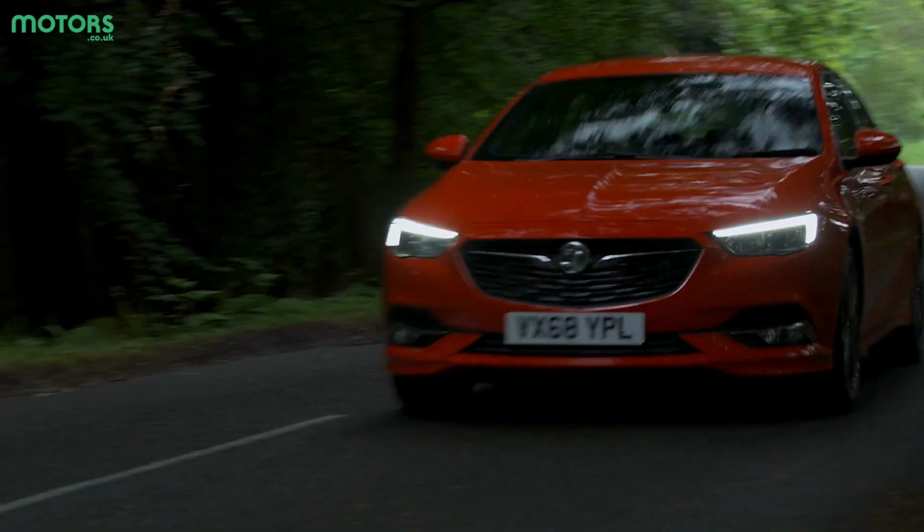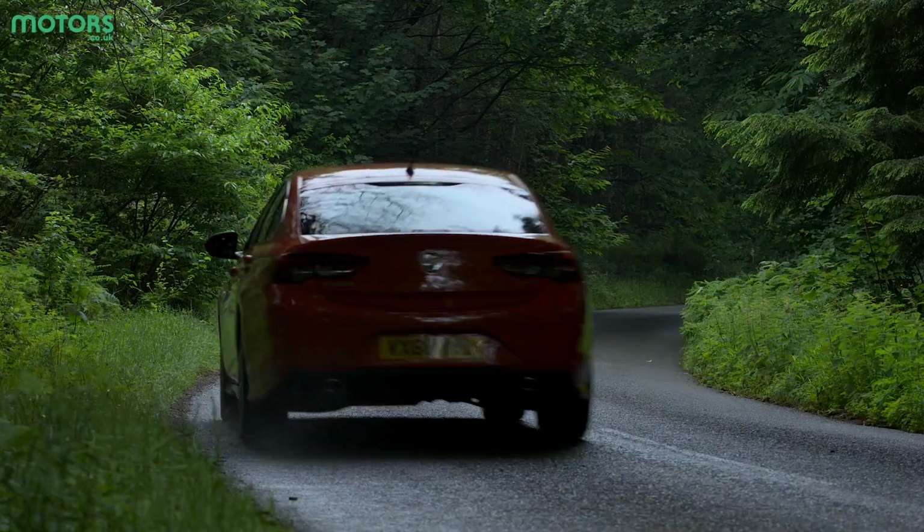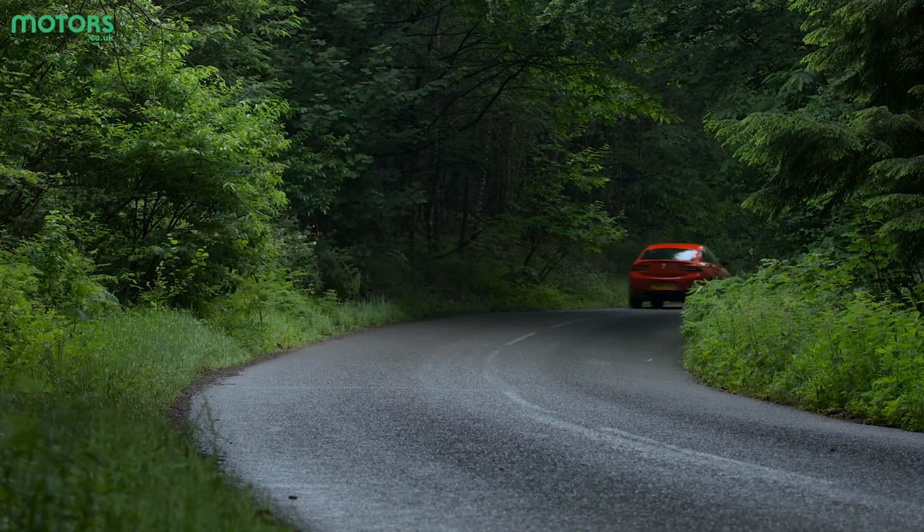There's a good variety of engines available with the Insignia, meaning there's a power plant tailored for pretty much everyone. At the bottom of the range there's a 1.5 litre turbocharged petrol engine which pumps out just short of 140 brake horsepower. Now in a car of this size it does feel a little underpowered. Drive it carefully though and it should return an average fuel economy of around 50 miles per gallon.